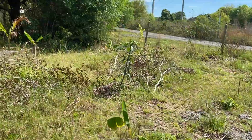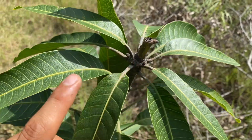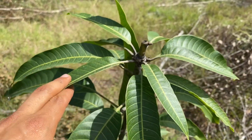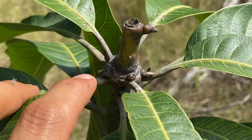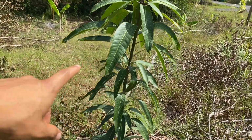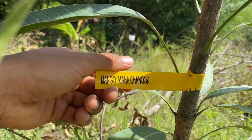So moving on, I have a Mahachanok mango that hasn't bloomed yet, but it looks like it's going to bloom almost. As you see, it's pushing out a new bud. My Mahachanok at home in Bradenton, Florida is doing the same thing. Believe it or not, it hasn't pushed yet at my house either, and it has these same sort of blooms, but it's more far along than this one. This Mahachanok is pretty tall and pretty thick at the base as well. And over here you see the tag, Mahachanok mango.